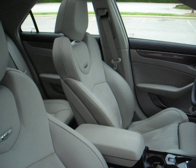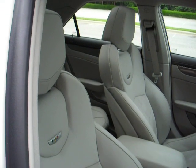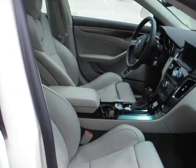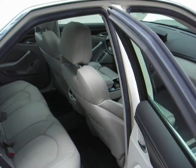Some people have complained about the headrest being too far forward and being uncomfortable because of that. That's because they're forward because they want you to be safe. They don't want your head snapping back at all.